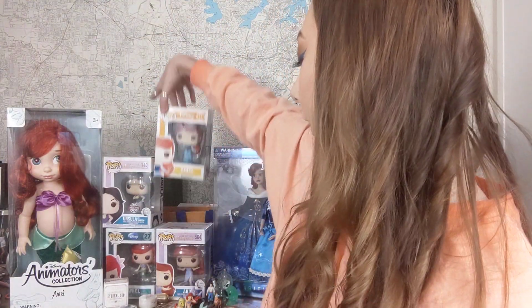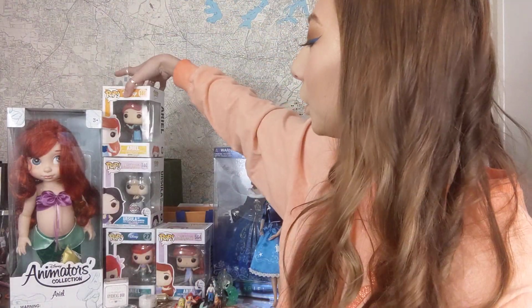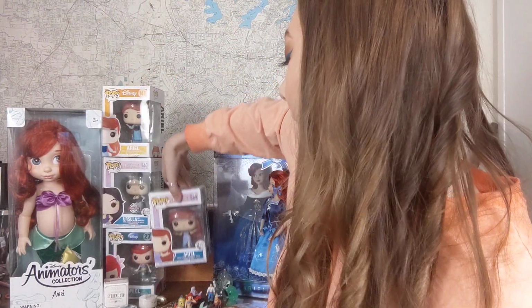Over here I have Ariel in her Kiss the Girl dress, which is one of my favorite outfits that she wears. She has such a beautiful wistful expression. That's what she looks like on the side of the box. I have a full pop vinyl collection if you'd like to see all the other pop vinyls that I own that aren't just Little Mermaid, but yeah, this is Ariel in her Kiss the Girl outfit, which I just think is so beautiful. I love the way she looks in all of her outfits. But this is another one of my faves.